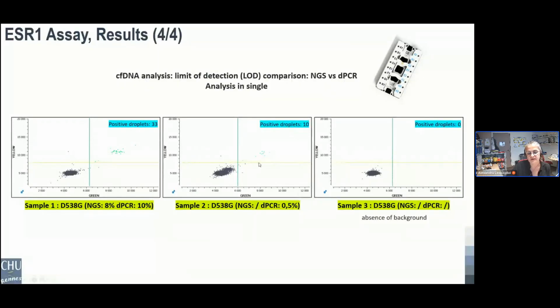It's 10 positive droplets. And just to be sure, we also analyzed a negative sample, and for this mutation, the background is at 0. We don't observe a background at this mutation. So these first results are very encouraging for the next step.